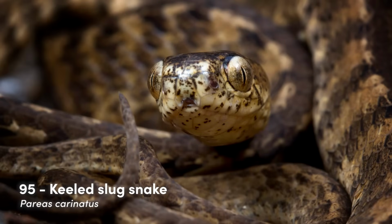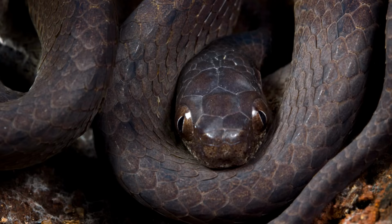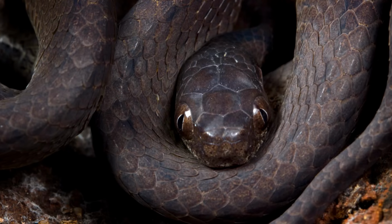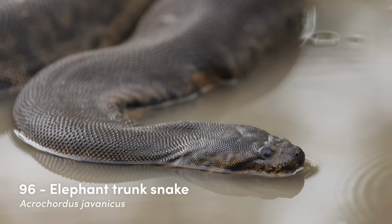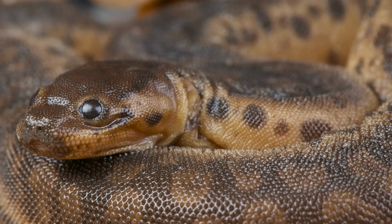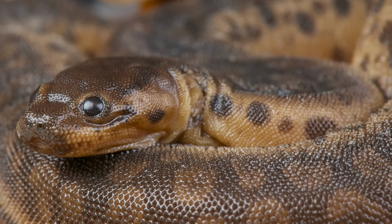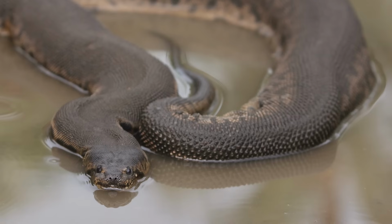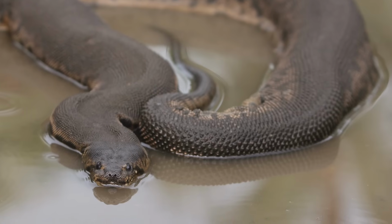The keeled slug snake is a member of the Pareidae family, a group of snakes that were previously thought to be typical snakes. They are found in Southeast Asia, are arboreal, and feed exclusively on snails and slugs. The elephant trunk snake is arguably the most adorable snake on this entire list. They have a very unique scale pattern and loose baggy skin, hence the comparison to an elephant's trunk. They are found mostly in rivers, estuaries and lagoons, where they prey on fish and amphibians.